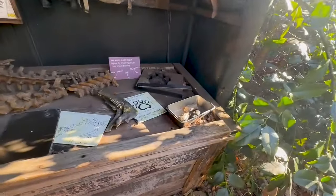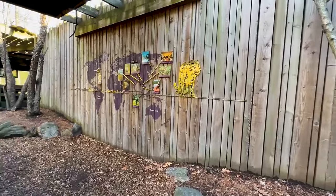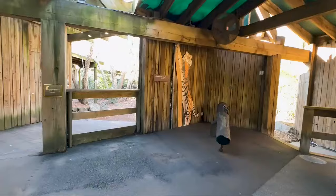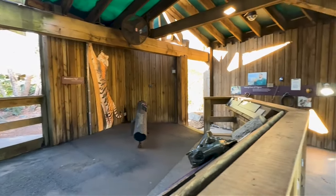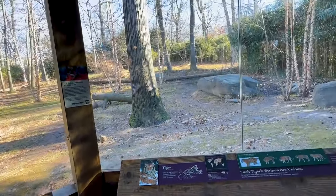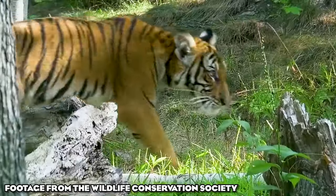This area is heavily themed to a Siberian poaching camp and tells the story of tiger conservation as you walk through the entire area. If you follow the trail up to the left, you'll enter one of the two main tiger habitats. This exhibit actually rotates in between four different tigers, two Siberian tigers and two Malayan tigers.